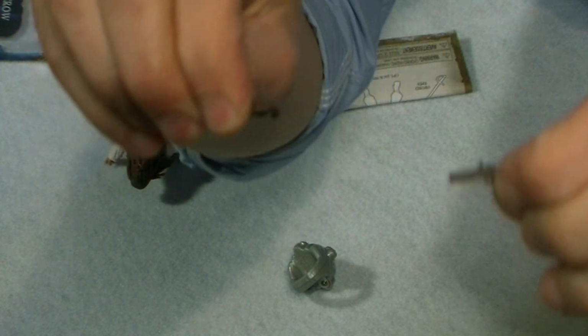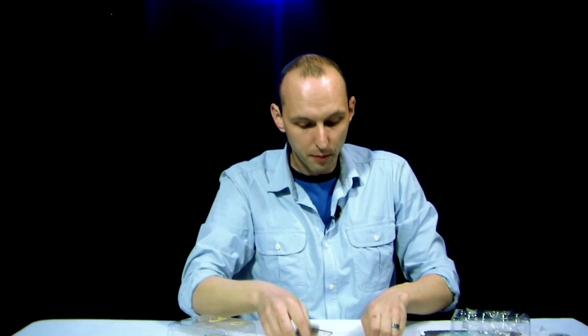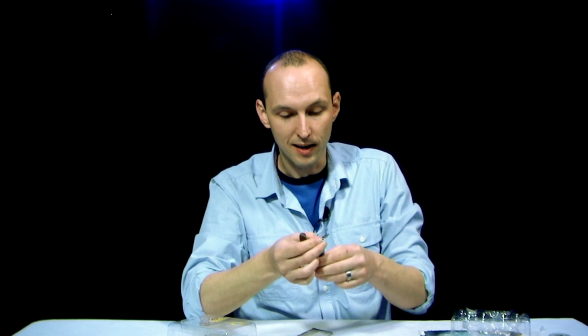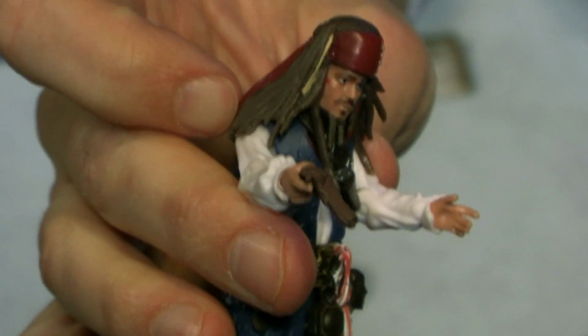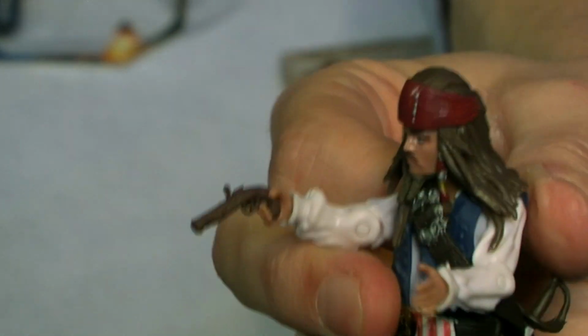Another thing that really bothers me, he comes with these two little pistols. And I don't know if we'll be able to get a close look at these pistols or not. The pistols look okay, don't get me wrong, they look fine, they're molded fine, but they fit kind of okay in one hand, and the other hand isn't built or molded to hold anything. You see this hand over here? Yeah, you can't put any accessories in there. And then this hand, it's kind of like a lazy point. You know, he lazily points the gun. It looks dumb. I don't like it.